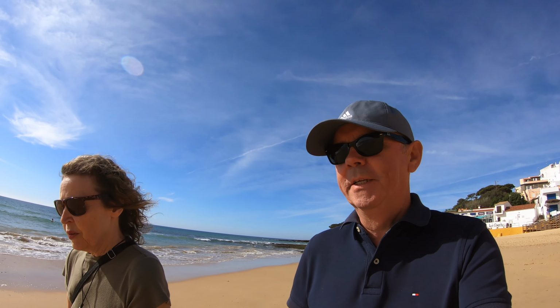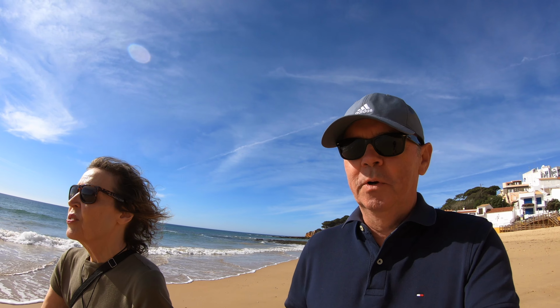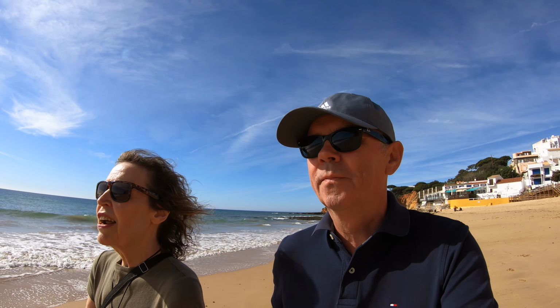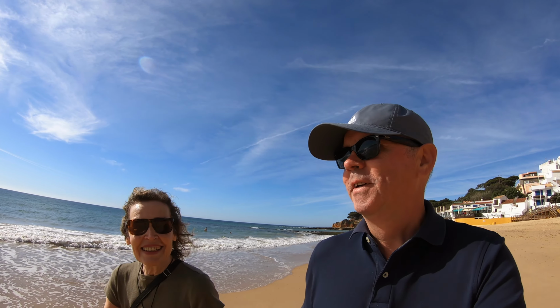And there's that very famous beach that we can see in the distance there. I think that's Falesia. I think you're right, yes, Falesia Beach, which is one of the most famous beaches around. Yeah, and it's got all red cliffs over there. But just a super day, isn't it? Walking on the beach, this is great.